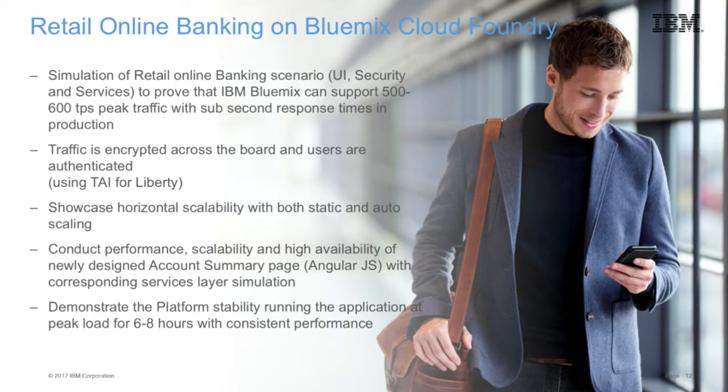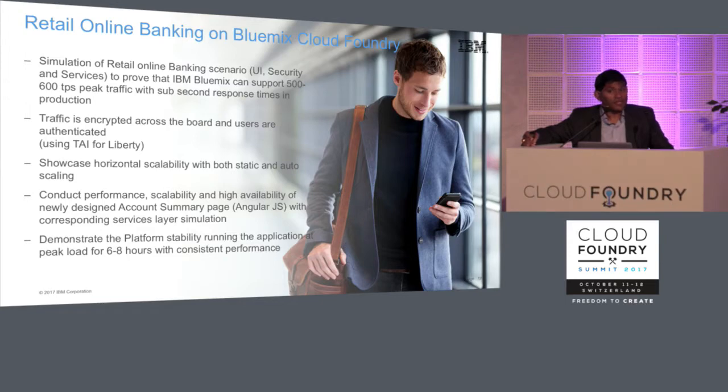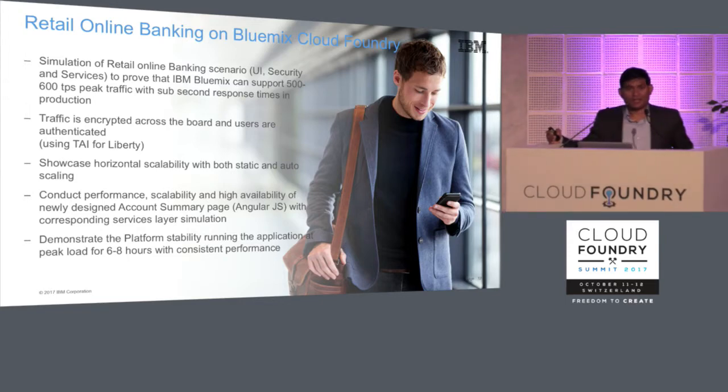From that journey, before we went to production, we were able to showcase almost 800 to 900 transactions per second at around 700 to 800 millisecond response time. So that journey was an arduous journey. It was not easy.